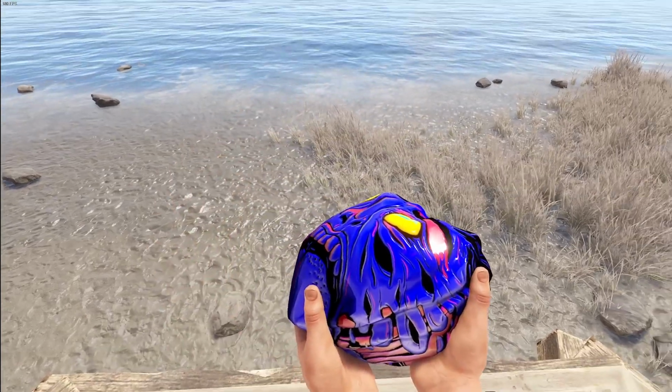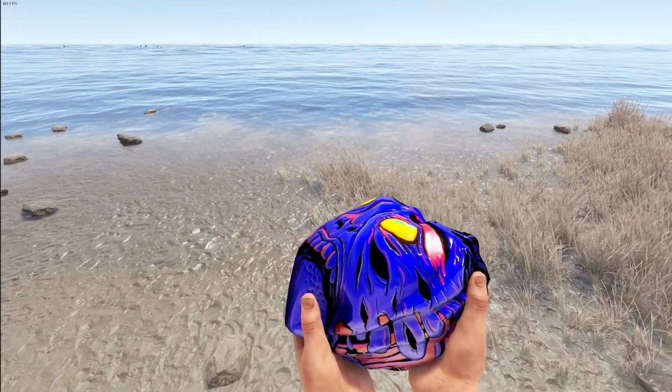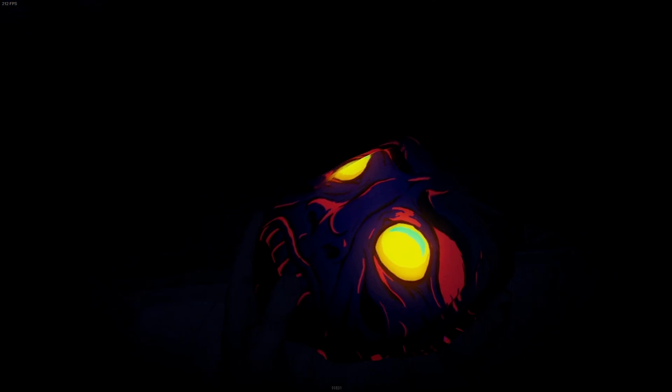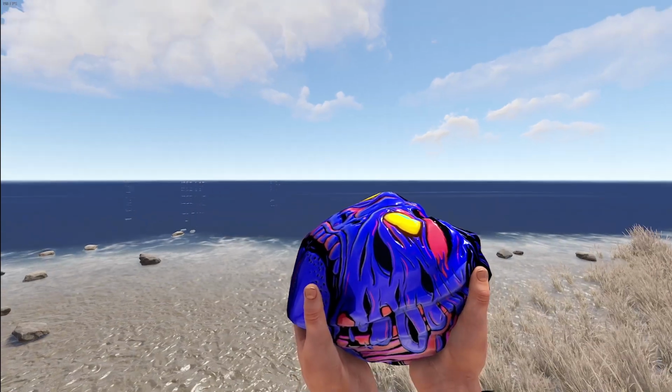Then we've got another rock for you. It's a continuation in the MK Ultra set, and this thing is just really creepy. I mean, it continues along with the set, and it glows on top of it. Definitely a very crazy looking rock.